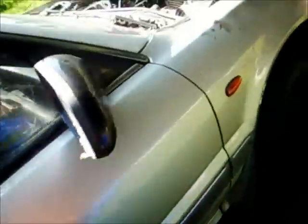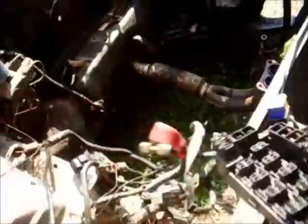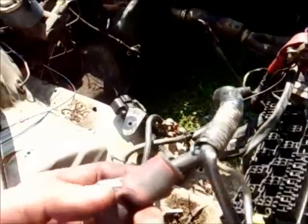There you go. So yeah, I don't know whether this video is very interesting, but anyway, pulled all the fuses out. I'll pull the heavy cables out because they're always useful.